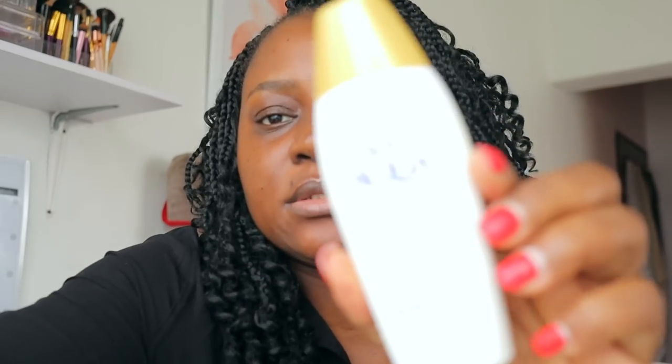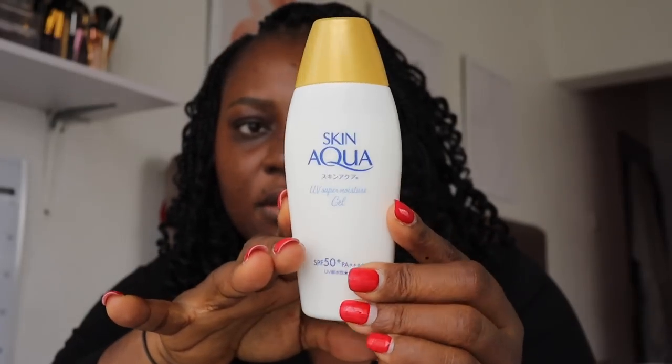I got the Skin Aqua sunscreen. I have never used it before, but I've heard good things about it. So let me bring you guys in. Three fingers. It blends in so easily and so quickly. Okay, I like it.